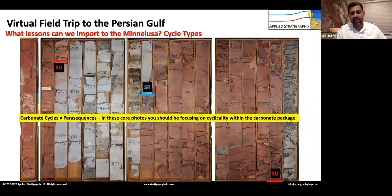So within the carbonates, look for shoaling cycles, and then within the Aeolianites, you'll have to look for a different cycle type if you want to correlate something that can be correlated over long distances, instead of assuming there would be flooding surfaces within those purely terrestrial successions. So finally, carbonate cycles are not pair sequences. Just keep that in mind.